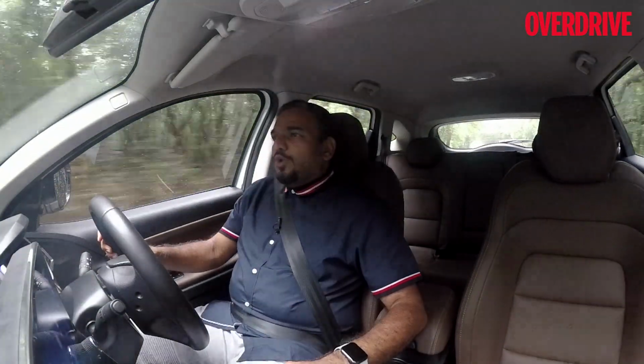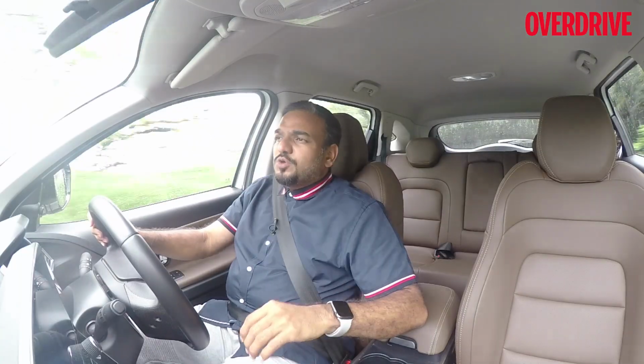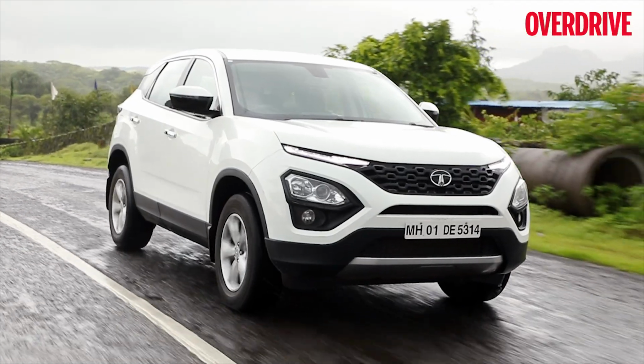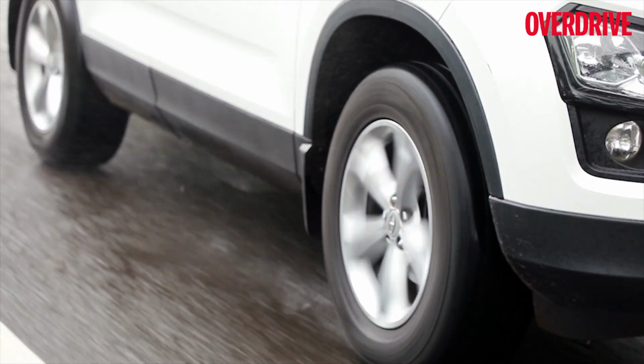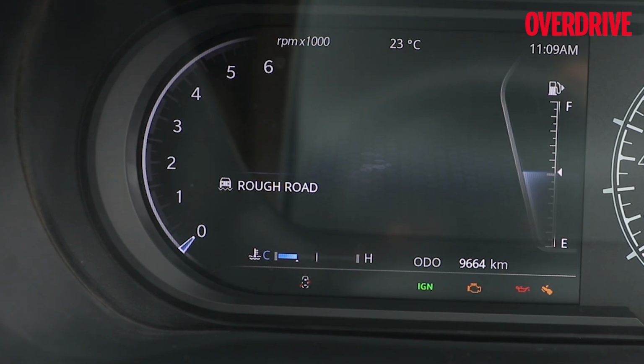Neither of these cars get all-wheel drive, so that kit is not there, but it may come to both these cars at a later stage, is what both the companies tell us. But as far as the current configuration goes, the Harrier has a slightly better kit in that sense. You have a terrain select system which has an off-road mode. Now, it is essentially a function of the traction control system.